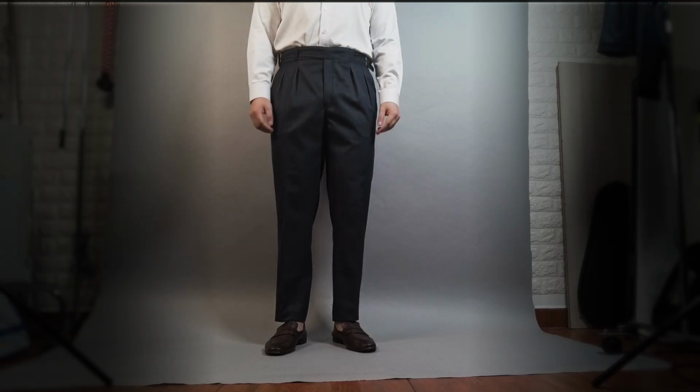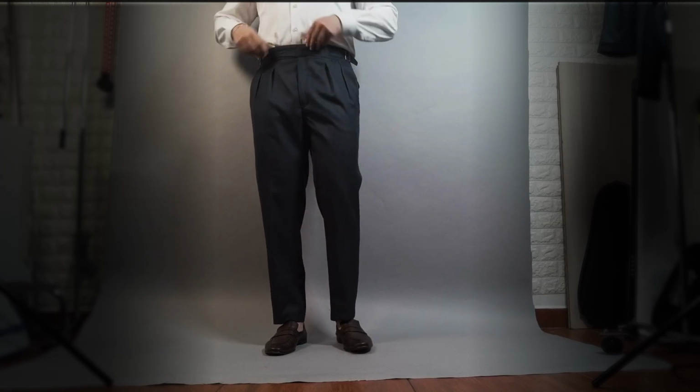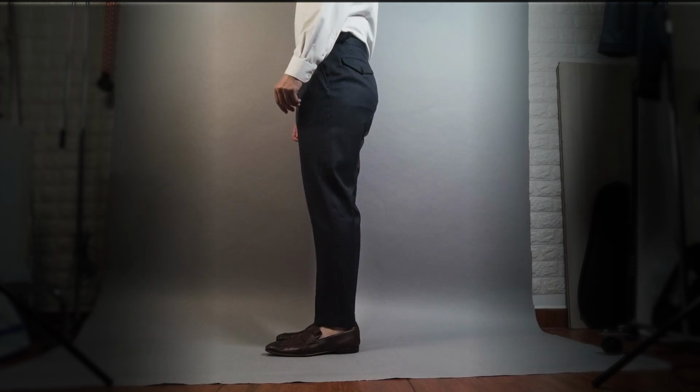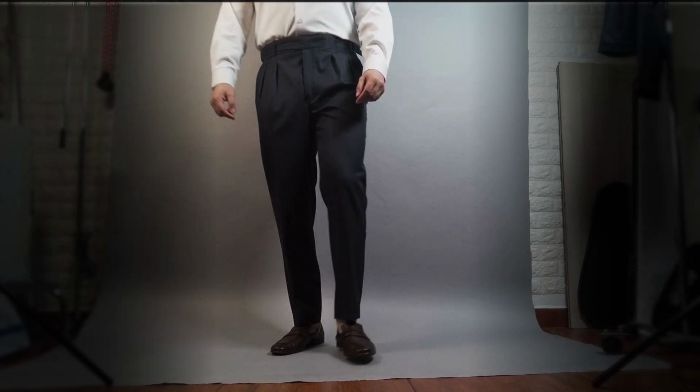pleated pants might be the better choice. They offer a bit more room and can add that touch of formal sophistication to your outfit. Ultimately, the best choice is the one that makes you feel the most confident and comfortable.